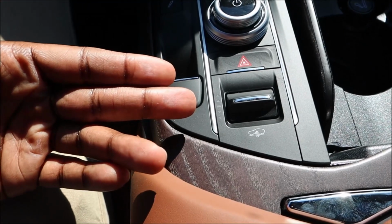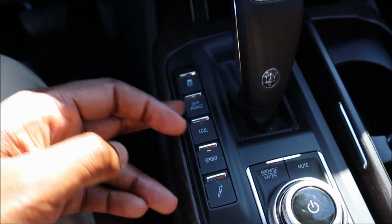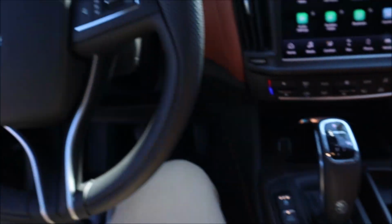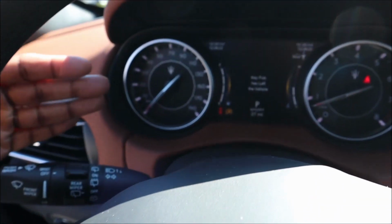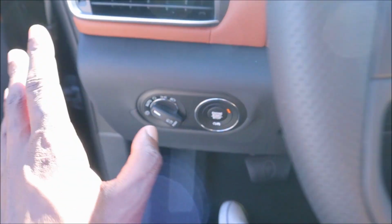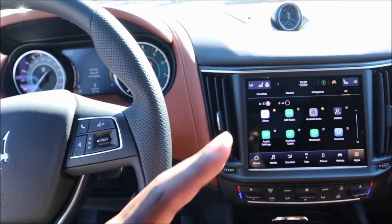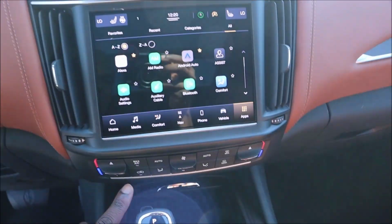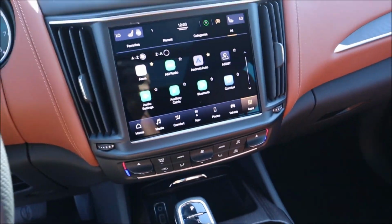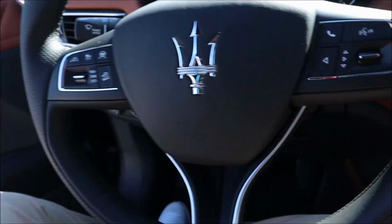Your air suspension, all right, your sport mode, active suspension to soften the dampers, off-road mode, your start-stop, all that stuff, all the technology and the TFT screen and the speedo here. I mean, we've gone over all of this before, but just kind of briefly showing you guys for anybody that's new. But I go more in depth on other Maserati models, so make sure you guys check out those videos as well, just to get a feel of what this car does specifically when you get into a Maserati GT.